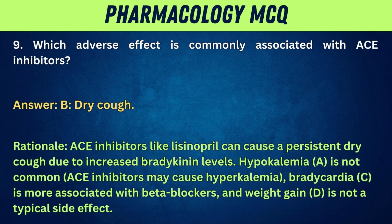Hypokalemia, A, is not common. ACE inhibitors may cause hyperkalemia. Bradycardia, C, is more associated with beta blockers, and weight gain, D, is not a typical side effect.